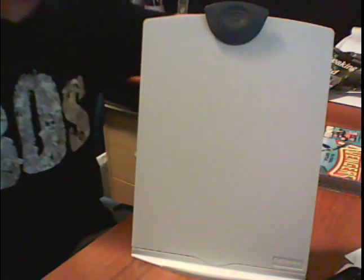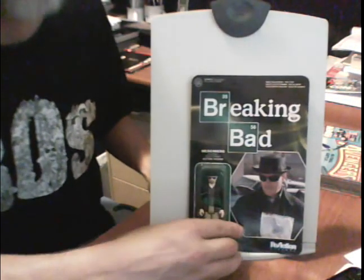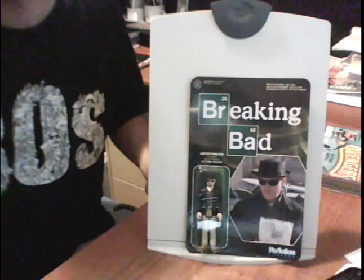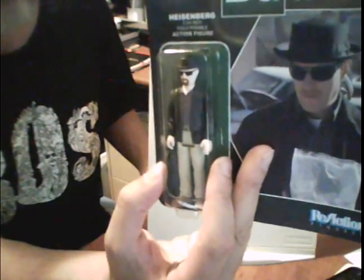So the other thing I did pick up is a couple of toys. I've been meaning to get this for a while and just hadn't. This is the Funko Reaction line, Breaking Bad Heisenberg. I love, here, let me see if I can get it without the glare. I love the Reaction line.